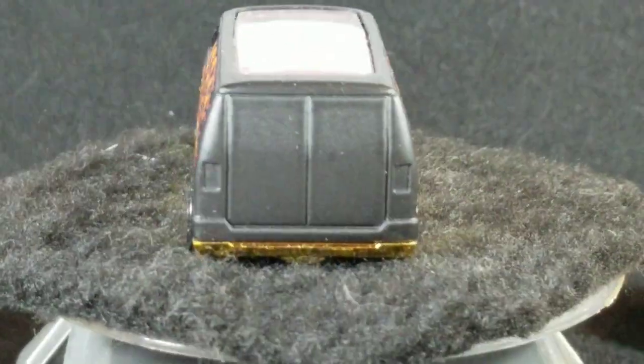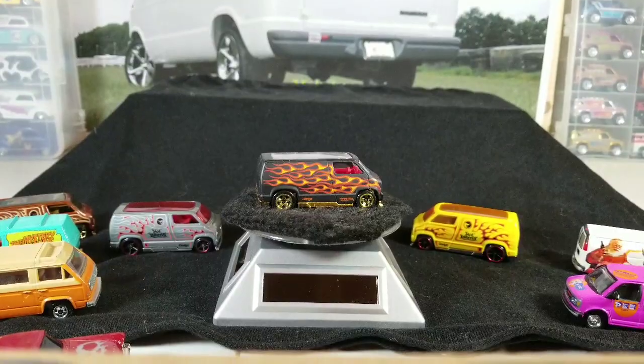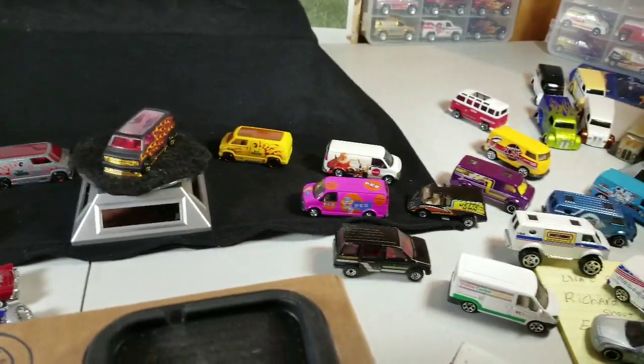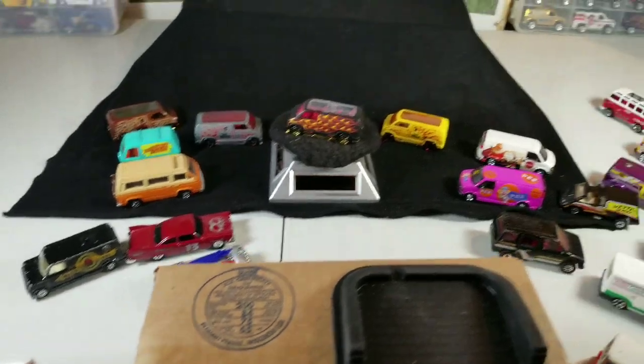So that's it, guys. That's it for part 2 of my super van and dairy haul. You can see all the vans. I just ran out of room.